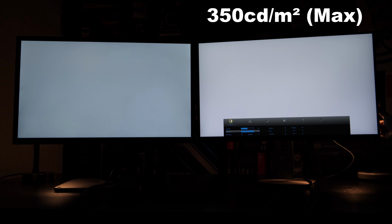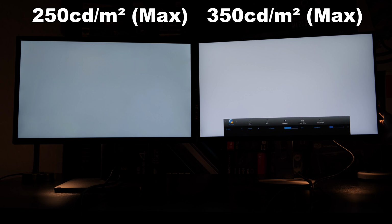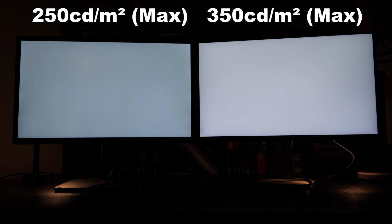In today's case, the AOC monitor with 350 candela per square meter is quite a bit brighter than the 250 candela on the LG screen. 350 more or less can be considered a standard. 250 are on the lower, darker side.